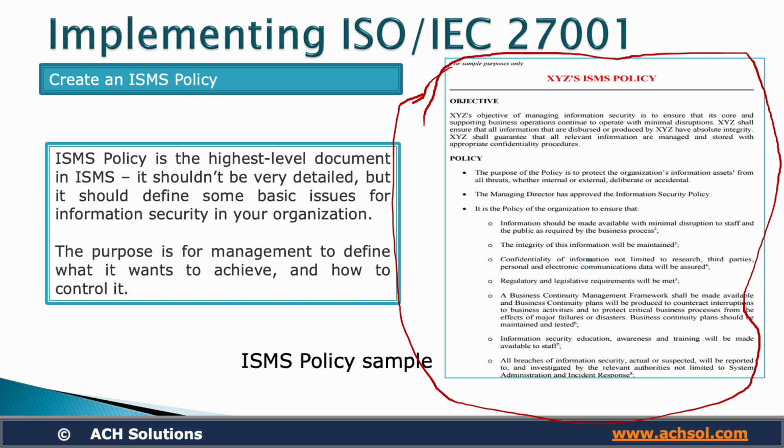This was created in a Word file for a client. Now you can use anything like a document management software if you have it, but that's not an ask. The ask is that the work should get done. So this is how it was created, signed, and then communicated to every employee. And the ISMS policy is the highest level document in ISMS. It is not required to be very detailed, but it should define some basic issues for information security in your organization. The purpose here is for the management to define what it wants to achieve and how to control it.